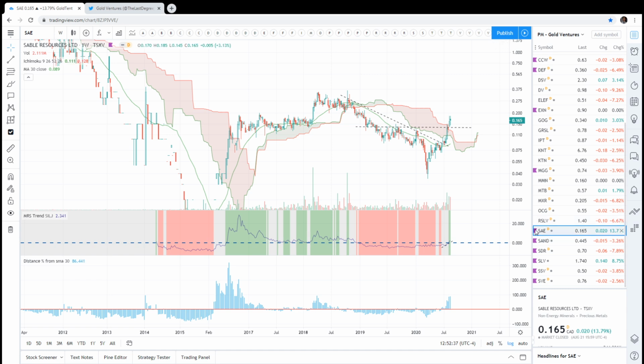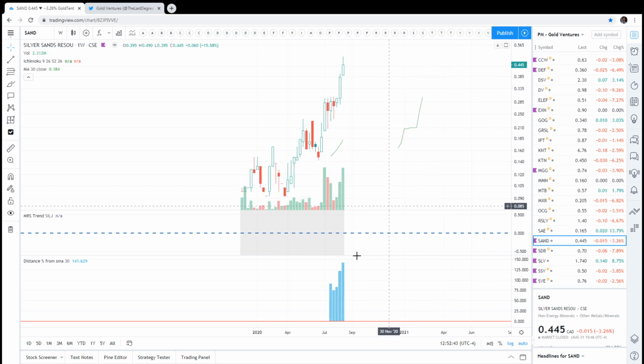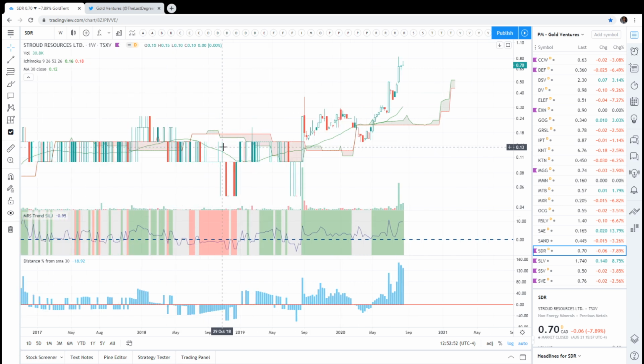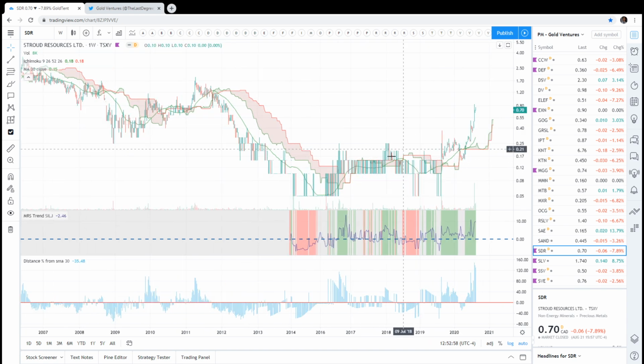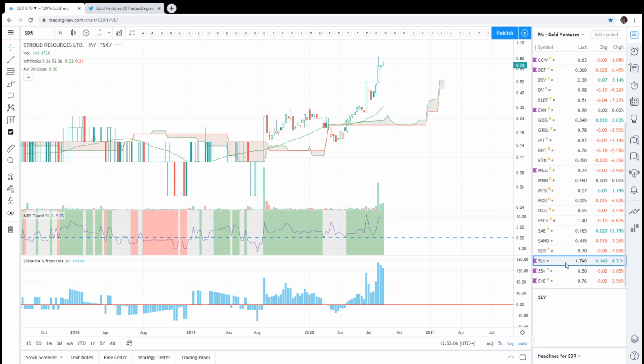So that one for us, it's too late. We missed it. Timing is not ideal. Not enough data, too far away from its 30-week average. Sorry, Silver Sands Resources. Another one. Oof, what is that about? Yeah, nice base. But again, look at that. Too far away. We need to let that one cool down. It's been outperforming SILJ. Not what I'm looking for right now.